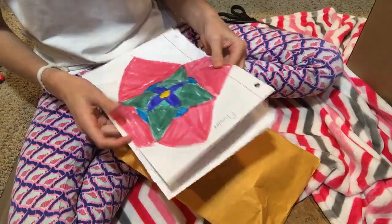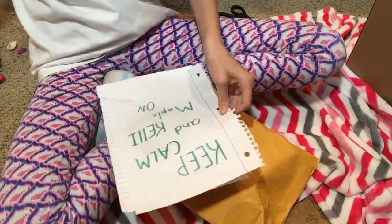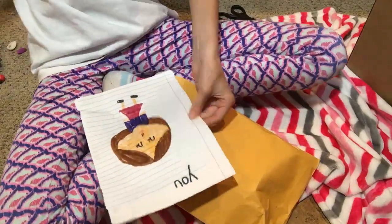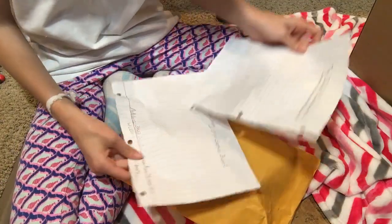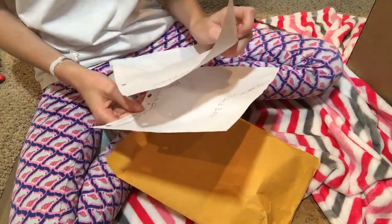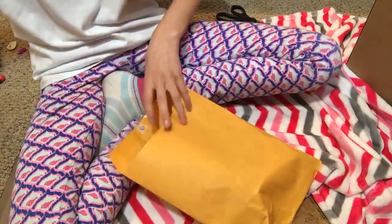And she gave me her address. Then there's a flower drawing. Keep calm and Kelly Nicole on. A picture of me. And it says the Builder Bears are for summer, autumn, and winter. Oh. That is her name.